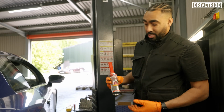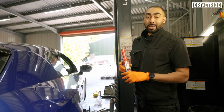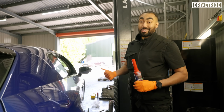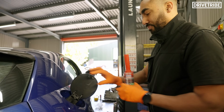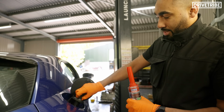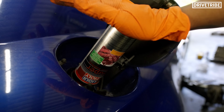So first things first, we're going to use the Liquid Moly Super Diesel additive, which we'll put straight into the fuel tank, and that should help clear out the injectors as the car's being driven along. It's as simple as popping open your fuel cap and dropping the entire contents into the tank.